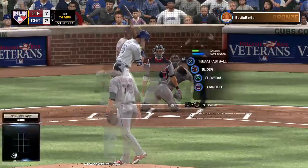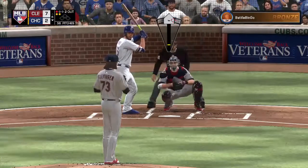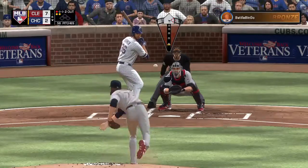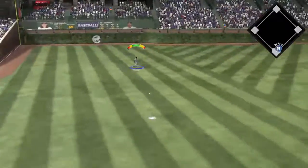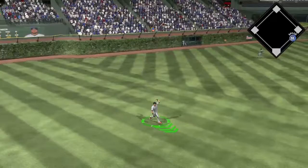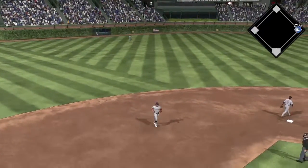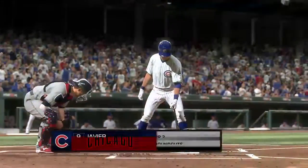Now a check swing, but he holds up in time. Ball 1. Good job of holding up on the 0-2 pitch right there, because clearly he was wanting to chase it. Line drive to left. Coming on is Brantley, but he won't get there. It's a base hit. So the bottom of the inning is still alive after the 2-out base hit.